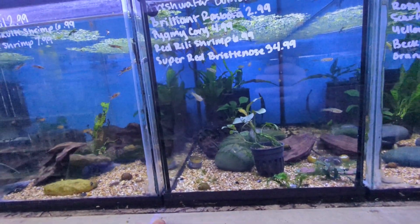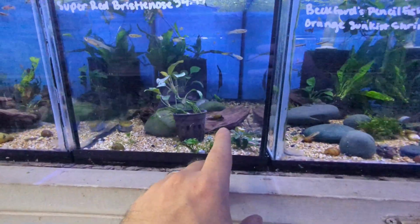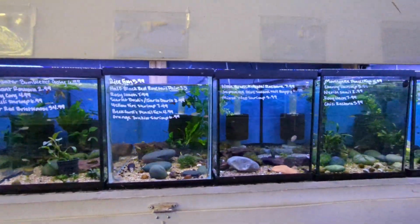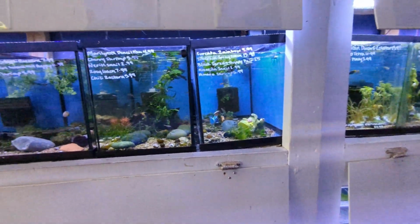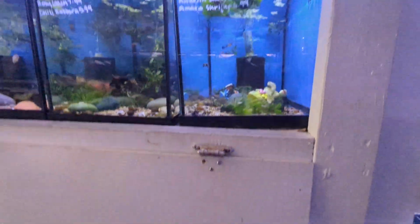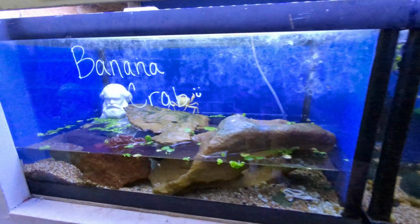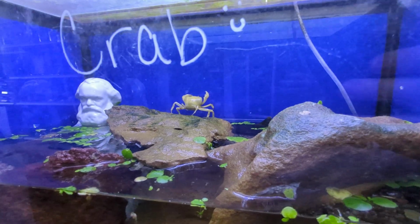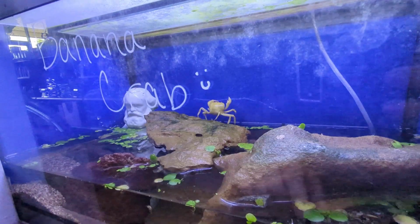Volcano snail? I don't know. That guy right there is pretty cool. Can't find the electric eel. It's a big fish, so it's probably in the back. Some guppies. Some more mollies. Oh, look at that crab back there. That thing's pretty cool right there. He's like, I don't want to see anybody. He's brown. I bet he can still see us with those eyeballs poking up.